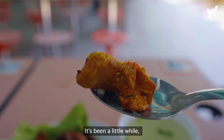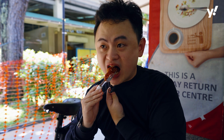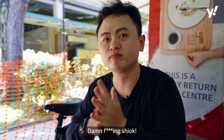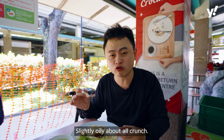It's been a little while, so I'm hoping it's still crispy. But here goes. Moment of truth. Damn, it's so sinful, slightly oily, but all crunch.